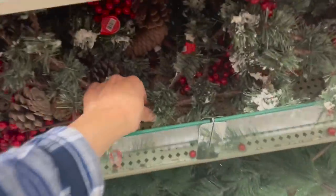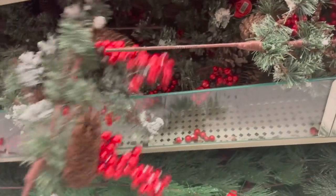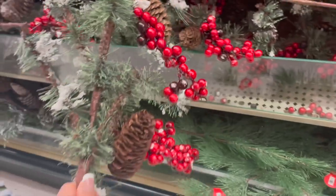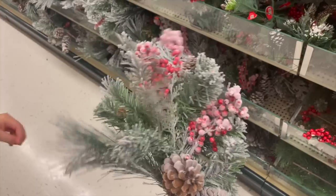And guys, these are the picks that I was talking about. They look just like that garland I showed you earlier, but I stick these in the Walmart garlands that I get that are flocked, and it makes the most gorgeous garland.